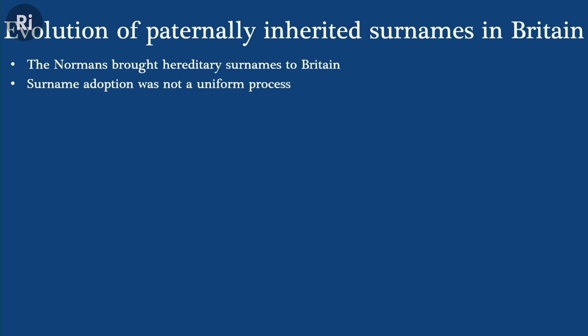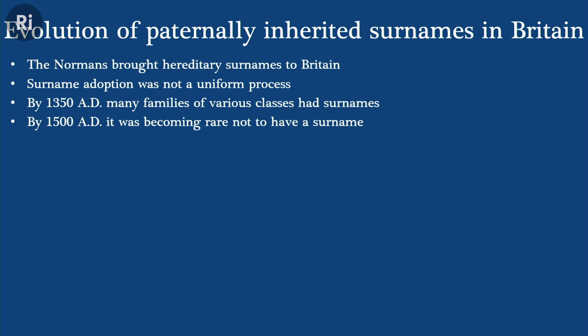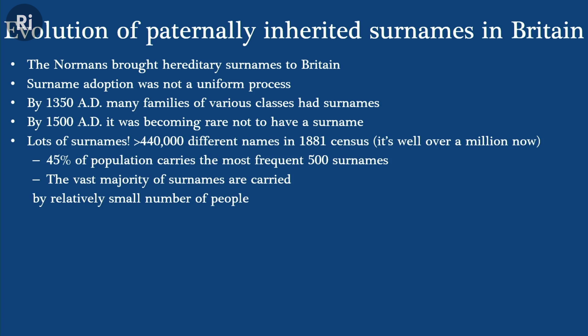It tended to be that the wealthier families had them first, and then it gradually filtered down to the rest of the population. It also happened earlier in the South than in the North. By 1350 AD, many families of various classes had surnames, and by 1500 AD, it's becoming rare not to have a surname.